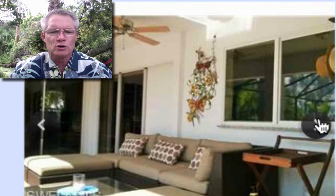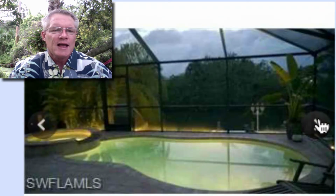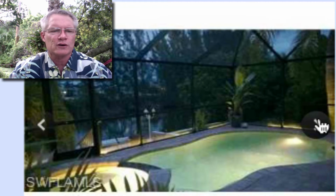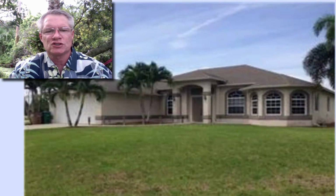It's located in a beautiful southwest Cape Coral area, and it's easy access to schools, shopping, healthcare, and dining, and all of that. And even a bonus, the assessments are paid on this, so you don't have that $20,000 or $25,000 extra assessments payment that you have in some areas.